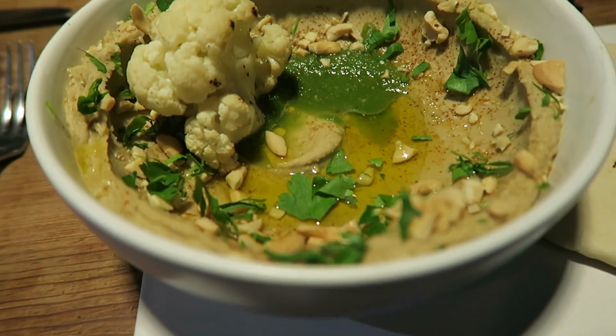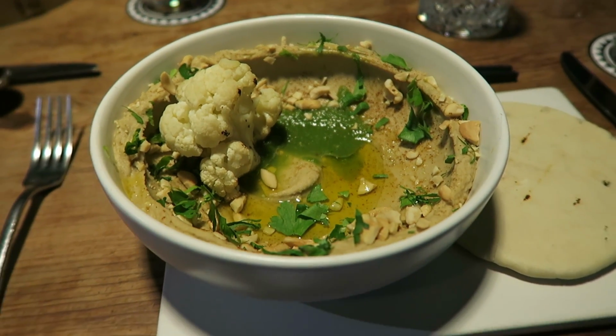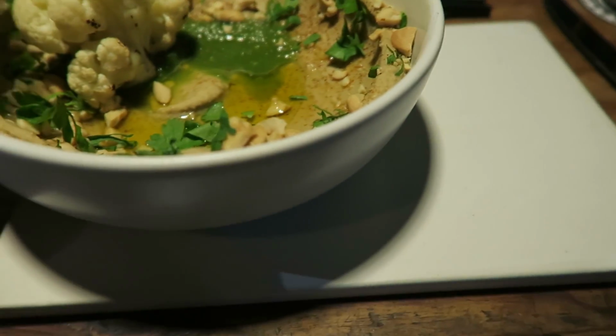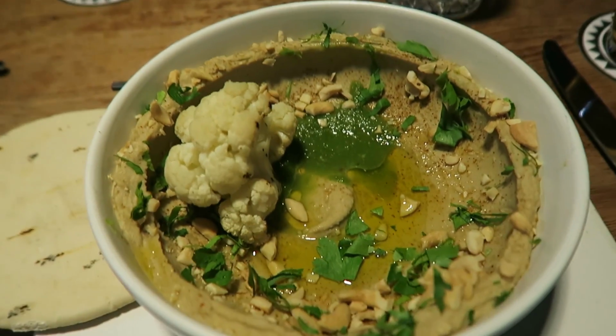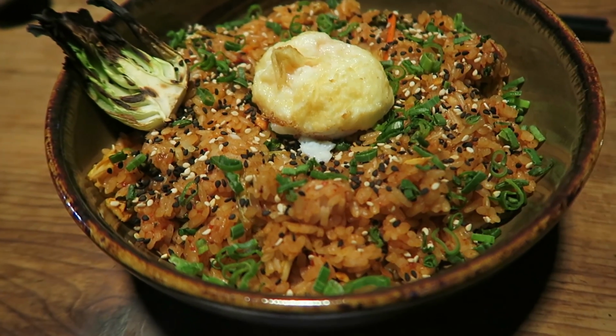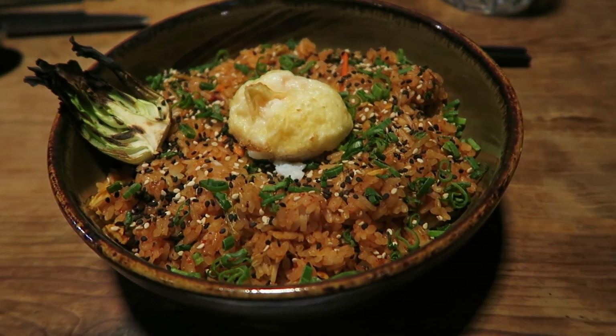I started with the hummus, which looks amazing. We're gonna get some tortillas to serve it with. It comes with pita. Actually, Matt would probably like the pita. He's all set. We're gonna get some tortillas maybe. And this looks so yummy. And then we're finishing off with the kimchi rice. But otherwise, everything has been absolutely delicious.